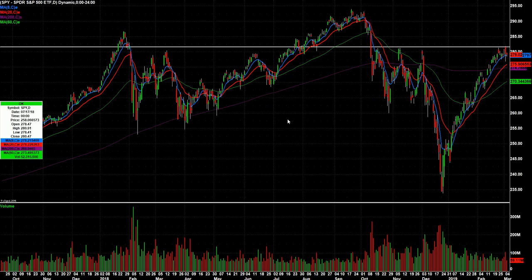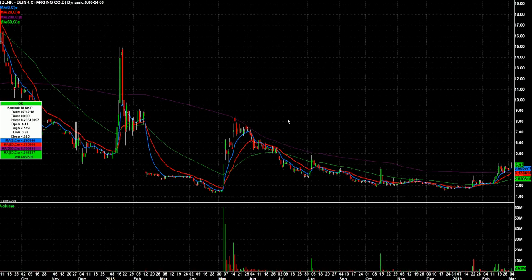It ended up just chopping around that opening price all day long. All right, so what am I watching for tomorrow? BLNK. I had this nice pop here. The longer term chart looks good. You can kind of see that we've turned the corner down here. A little bit of a cup and handle going on, from here to here. So it looks good over these recent highs, kind of flagging on the daily. Definitely want to watch it.